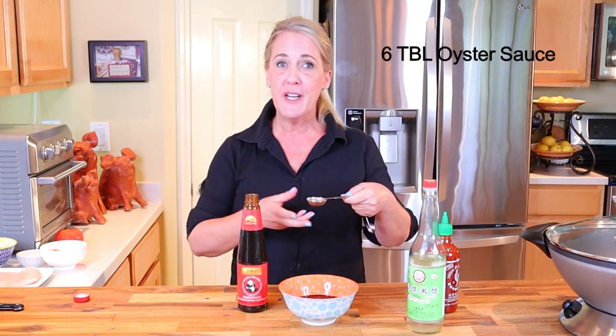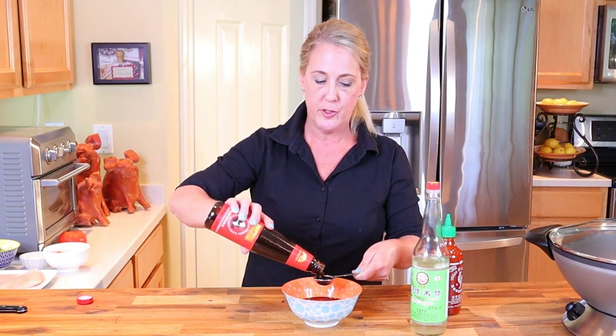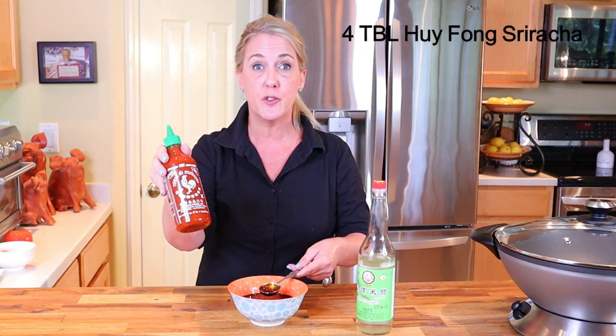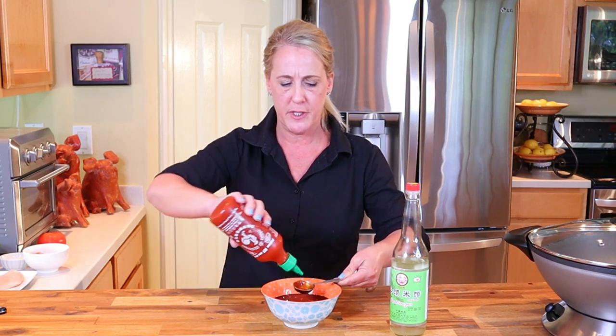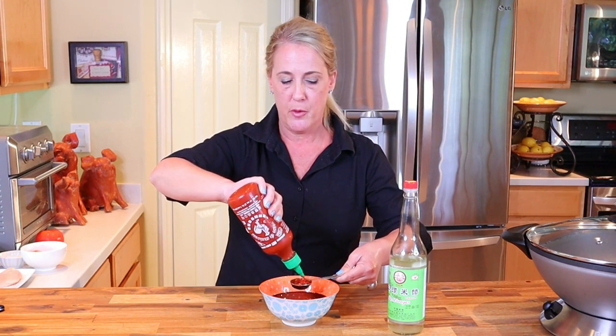Next, we're going to do 3 ounces of an oyster sauce. Now, 3 ounces is the equivalency to 6 US tablespoons. So let's go ahead and do 6 tablespoons of the oyster sauce, 2 ounces or 4 tablespoons of Hoi Fong sriracha sauce. And obviously it's the sriracha that gives it that hot flavor, that blazing flavor is what they like to refer to it as. If you want to cut back a little bit on the spice, by all means you can go ahead and do that, but this is what the recipe calls for.